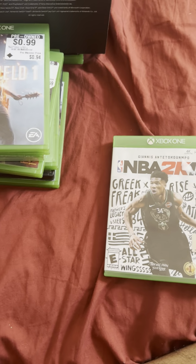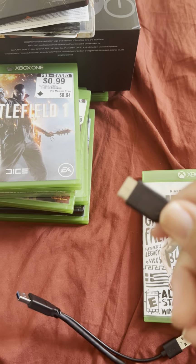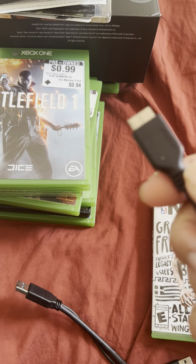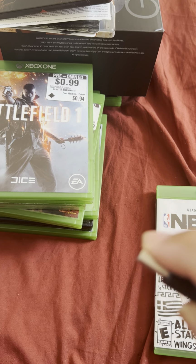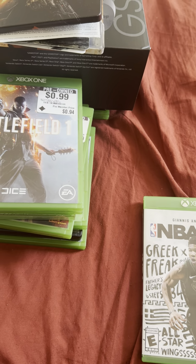Oh, and then on eBay I picked up this because I need this thing to go on my hard drive. I didn't buy the whole hard drive, I just bought the cord. My cord that I had bent, this part was bent, so I had to buy another one. It's like $5 on eBay, so yeah, picked up the cord.